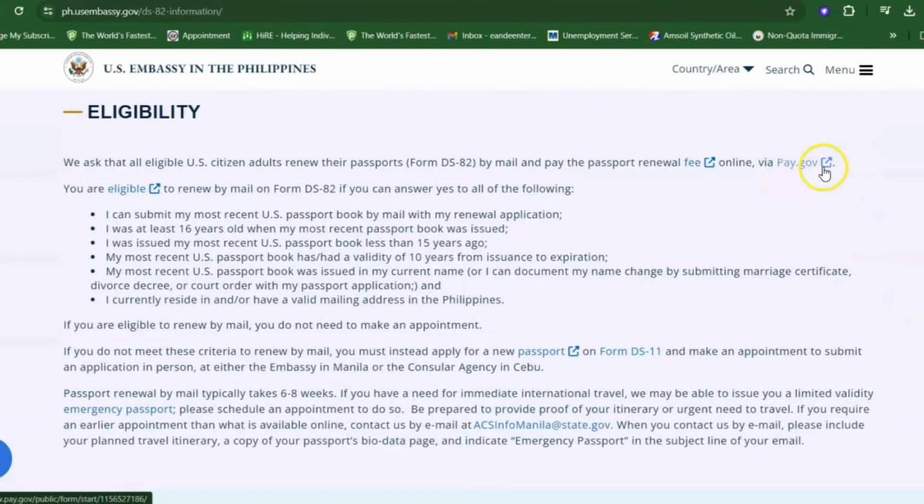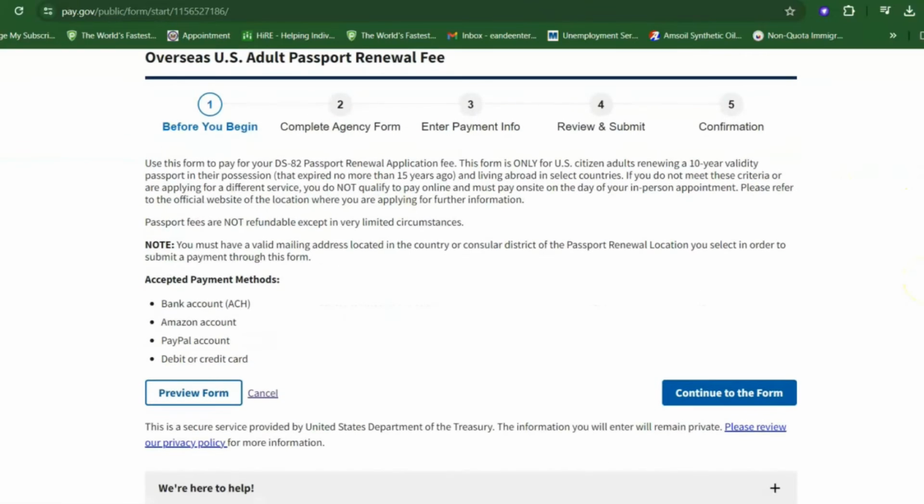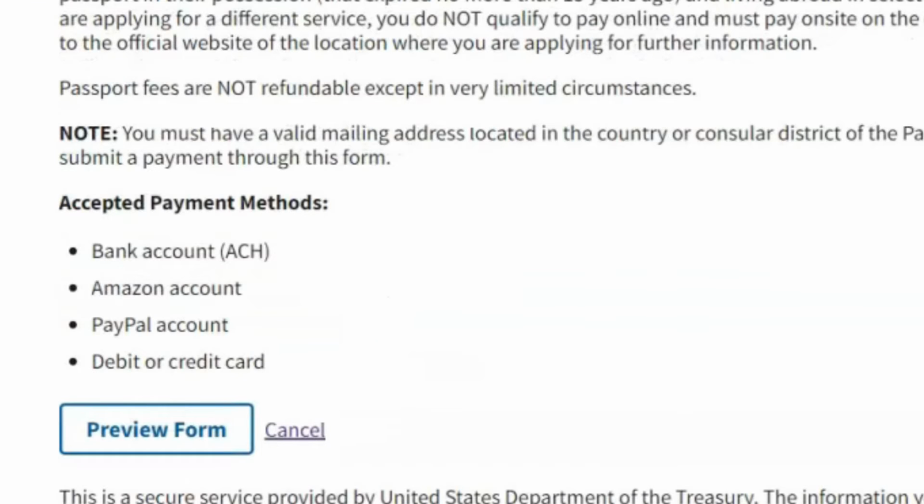I'm not sure if they have delivery, but I'm hoping next week I am going to receive my passport book in the mail. And to those of you who have been asking about the payment method for your passport renewal, on the choices that they have, they have a link for you, that's pay.gov. When you click pay.gov while doing your passport renewal, you will be taken to a different website. This one I'm showing you tells you that accepted payment methods are bank account, ACH, Amazon account, PayPal account, debit, or credit card.